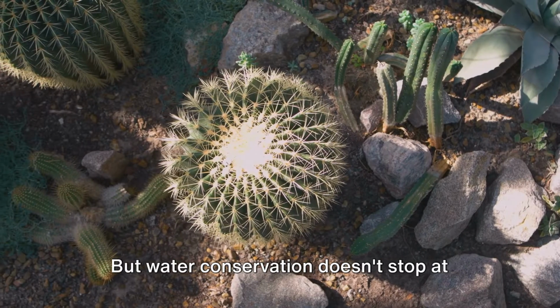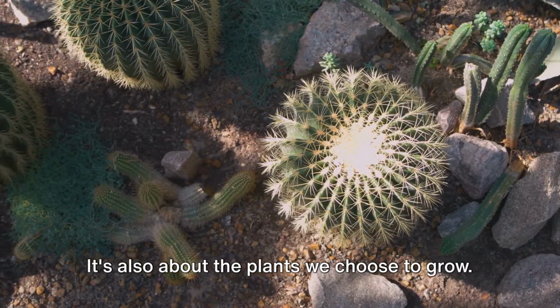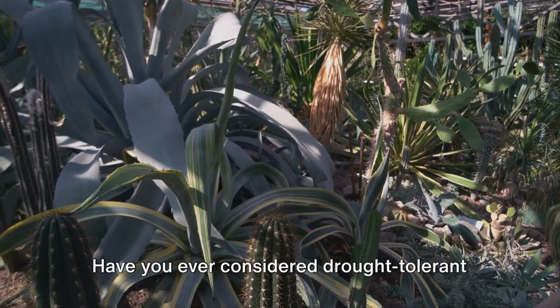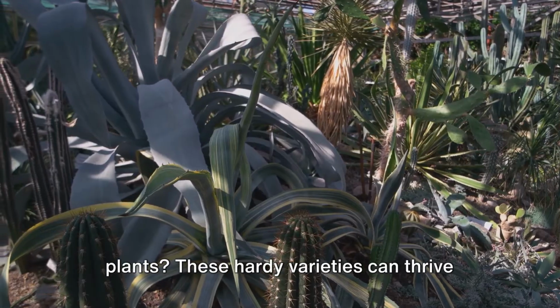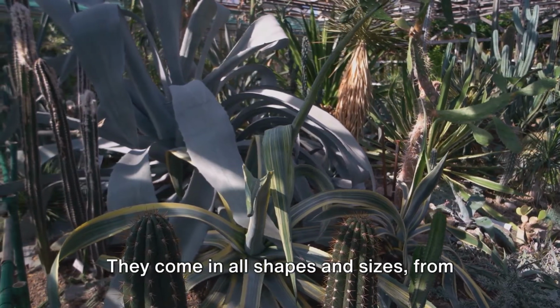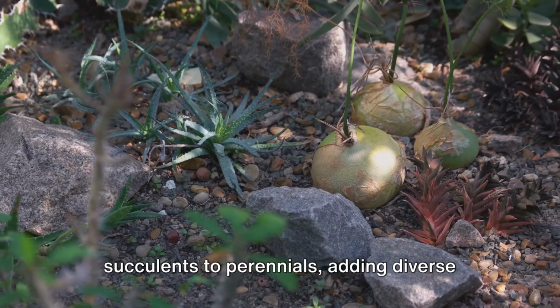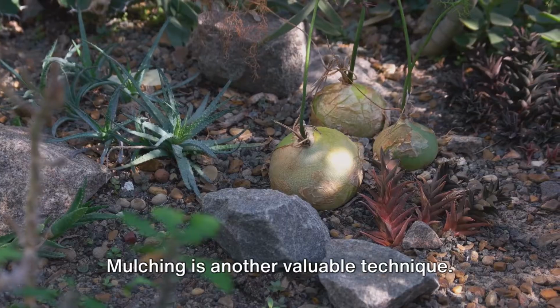But water conservation doesn't stop at irrigation methods. It's also about the plants we choose to grow. Have you ever considered drought-tolerant plants? These hardy varieties can thrive with less water, making them perfect for an eco-friendly garden. They come in all shapes and sizes, from succulents to perennials, adding diverse beauty to your garden while saving water.